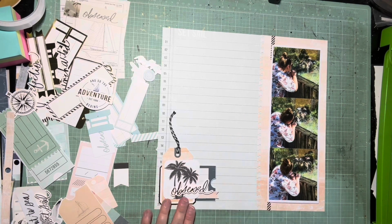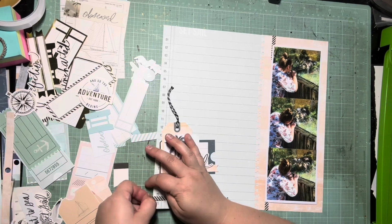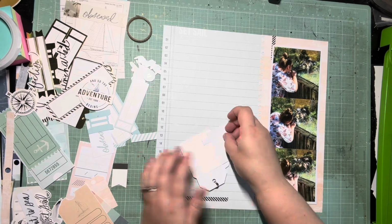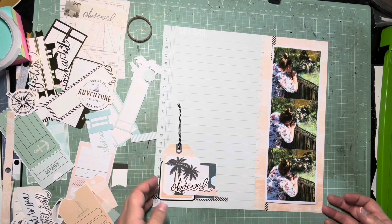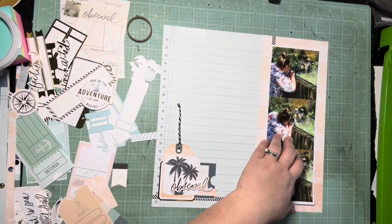So I will go back and just add some torn white along the side. And I really like what that adds to it. I like the white kind of ties into that palm tree cut apart. And I think it really helps with balancing everything out. So I got some more black and white washi kind of anchoring that cluster. So the black and white washi is in 3 separate areas, which I like.